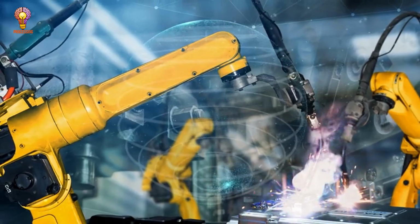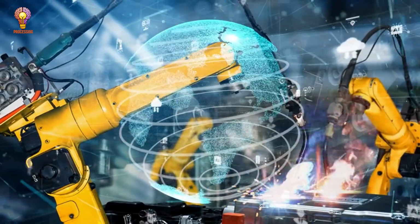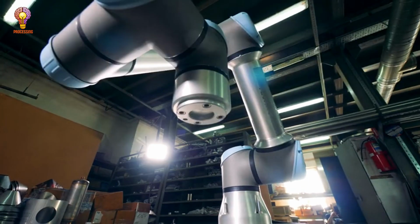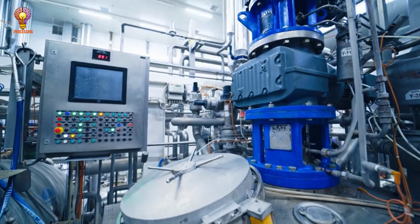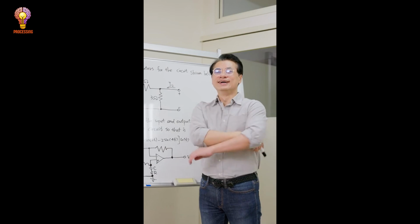How AI and automation are transforming aluminum manufacturing. Predictive maintenance. AI monitors equipment performance, predicting failures before they happen, reducing downtime and maintenance costs. Real-time process optimization. Machine learning adjusts temperature, voltage, and raw material inputs for maximum efficiency.